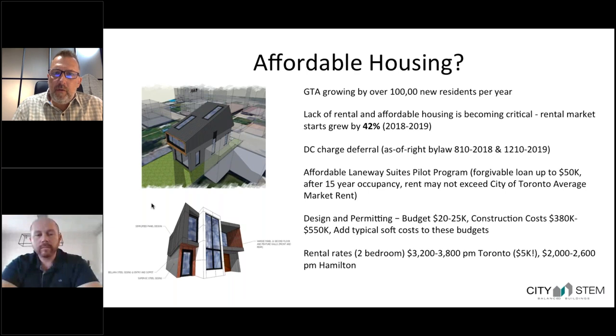The DC charge deferral, again, is something that the Toronto and Hamilton markets have done. Again, this is a way of saving money, incentivizing this thoughtful densification, and connect, again, to an as-of-right bylaw. That's the City of Toronto specifically, that allows us to defer these DC charges.